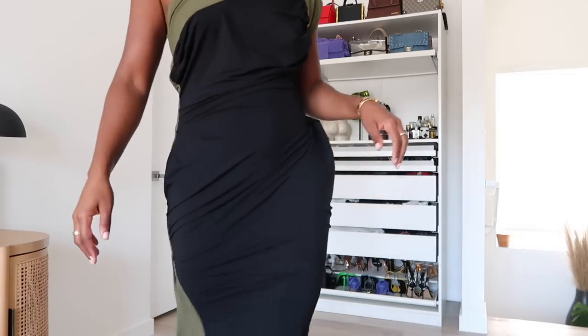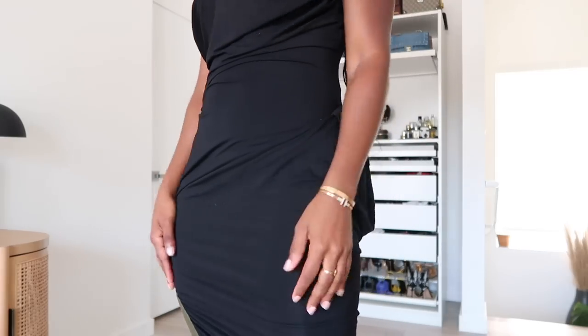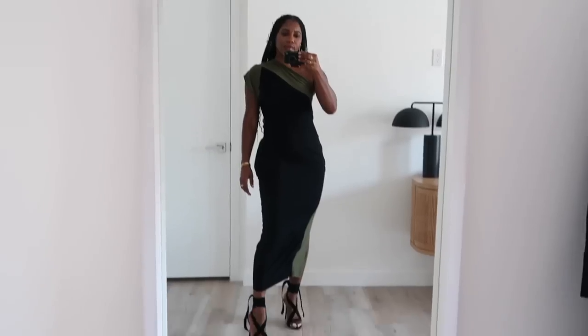I have another dress in my cart at My Teresa right now. So yes, this dress is actually on sale at quite a few places. I know it's on sale right now at My Teresa. It's on sale right now at Farfetch. So if one site doesn't have your size, just check the other site. I'll link this dress down below.